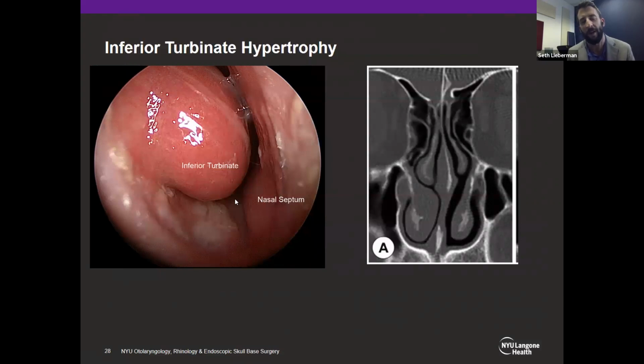And so if it's swollen and it's touching the septum, or if it's all the way down to the nasal floor, as it pretty much is in this picture, then you know that that's probably an issue. These can often be very swollen and bulbous. They're often confused with nasal polyps. Often patients are sent to us and told that they have nasal polyps when really they just have a swollen turbinate.